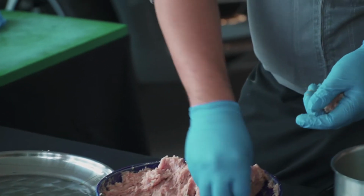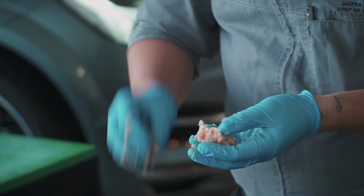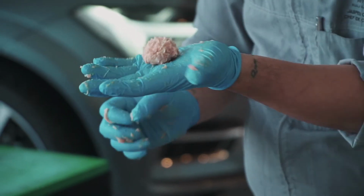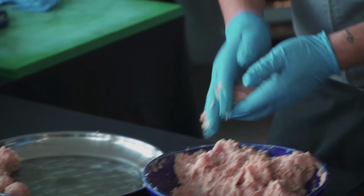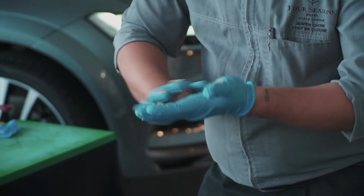So keep on doing. You can do many sizes. You can do small sizes, but to me, I think it's much more convenient to do a smaller size like this, 20 gram. So you don't have to finish your meatball inside the oven. You can finish it inside your sauce only. I'll show you later on when we do the sauce.